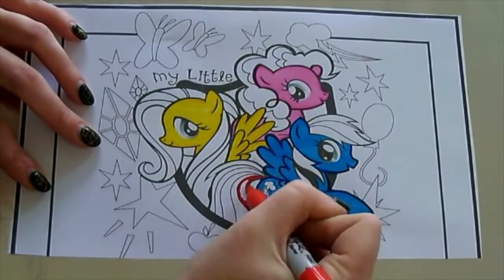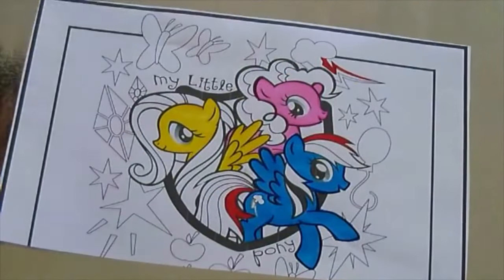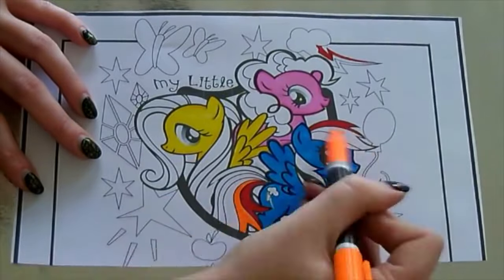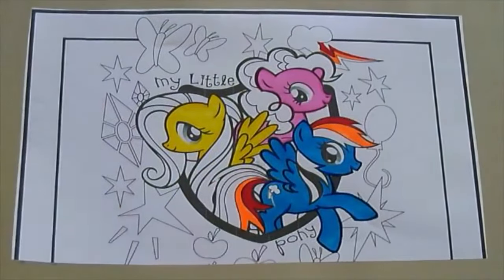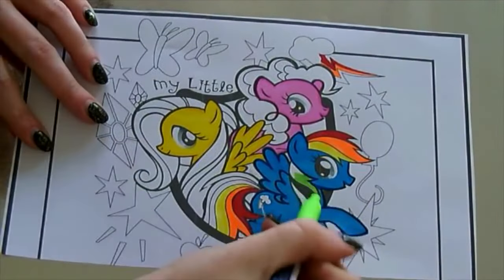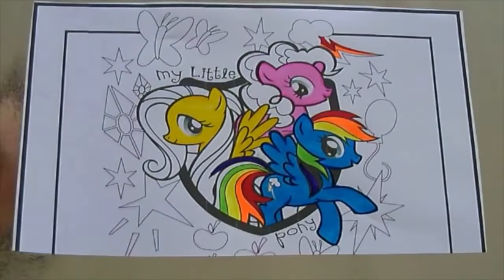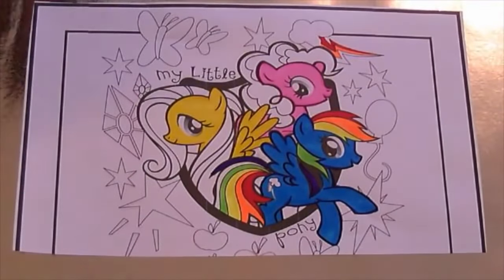Now let's colour Rainbow Dash's hair. Dash's hair looks absolutely fantastic.